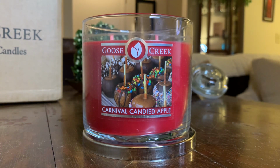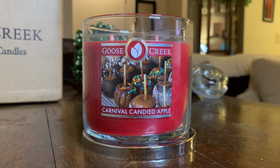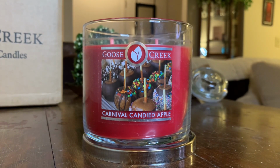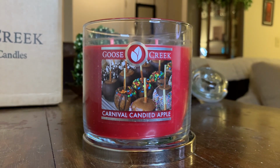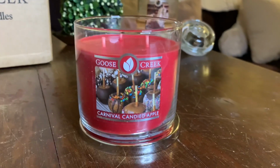If you like any of the Bath and Body Works caramel apple and candied apple fragrances like that, I really think you'll like this one. I think this would pair really nicely even with Summer Boardwalk. It kind of has that same caramely, appley, candied note that Summer Boardwalk has, just remove that popcorny note. So again, this one I'm definitely going to be burning in the summer.